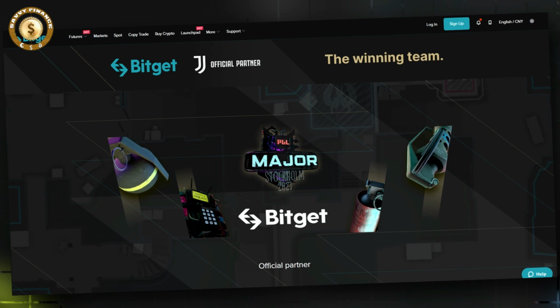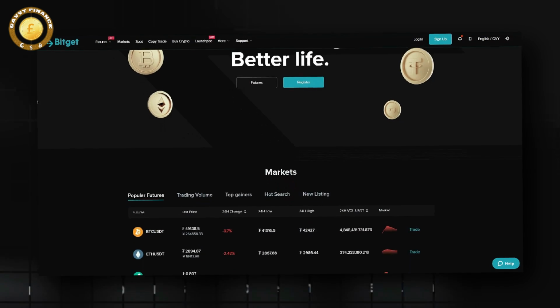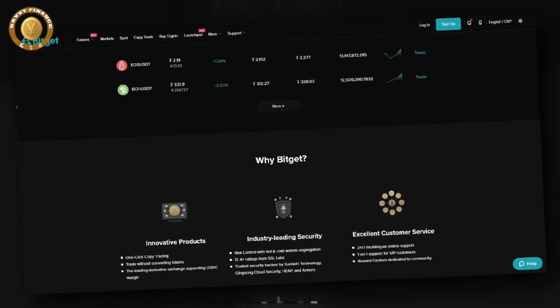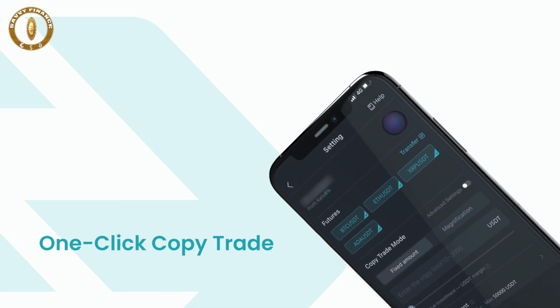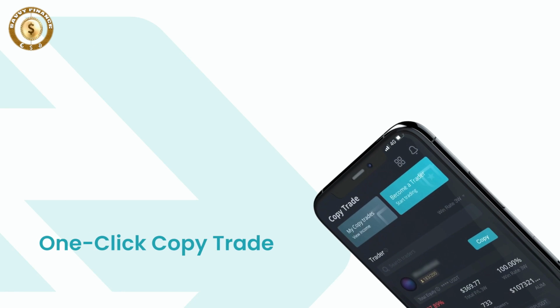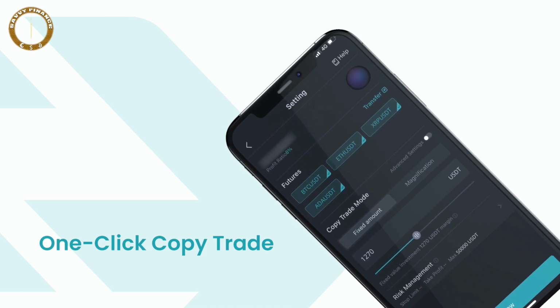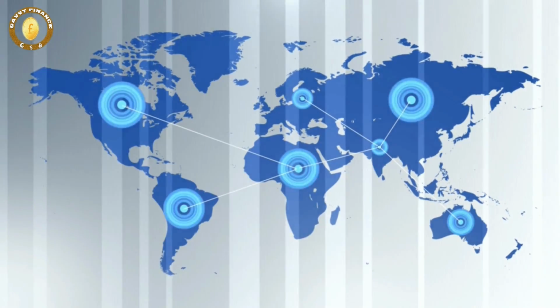Its official partners include Top Soraya Club, Juventus, and PGL Major Stockholm 2021. On Bitget, users get to experience competitively low fees and a wide range of innovative products, including a one-click copy trading feature, trading without converting tokens, and a leading derivatives exchange that supports USC margin. One of Bitget's most popular features is the copy trading feature, which has attracted almost 20,000 experienced traders and over 80,000 followers worldwide over time.